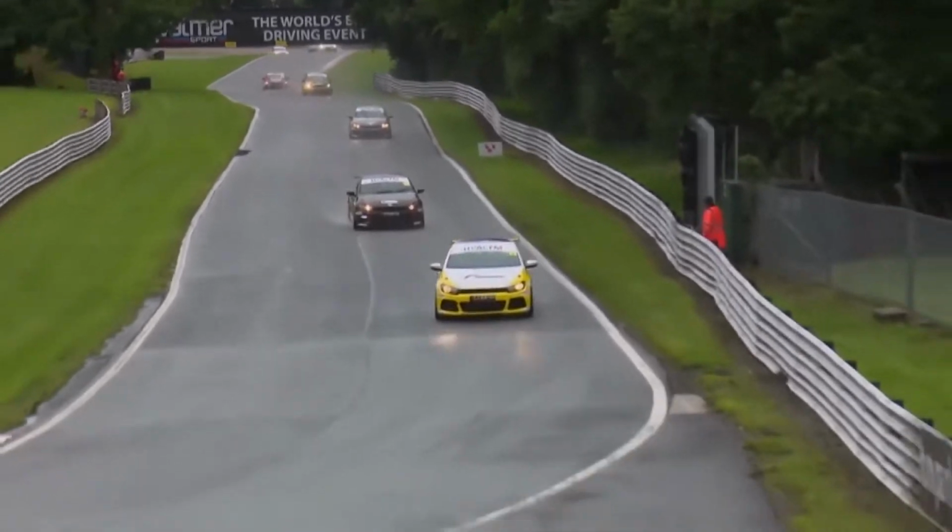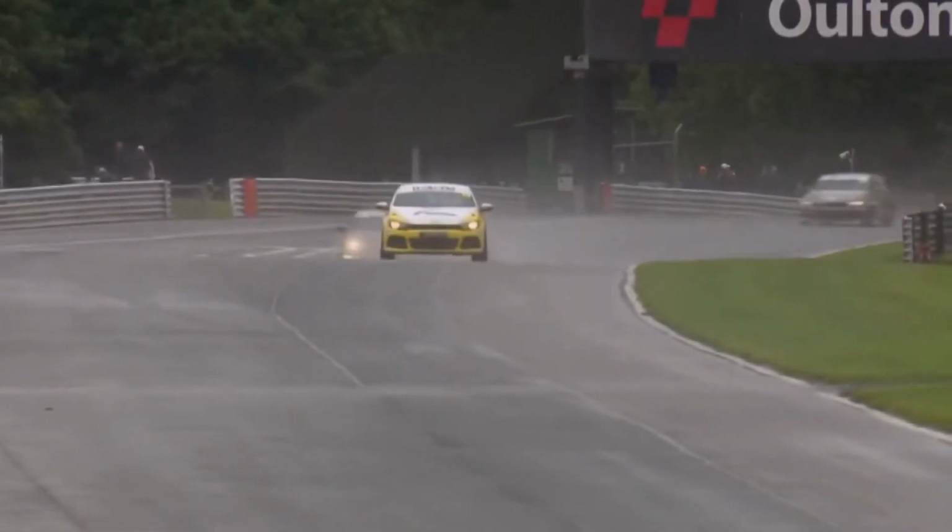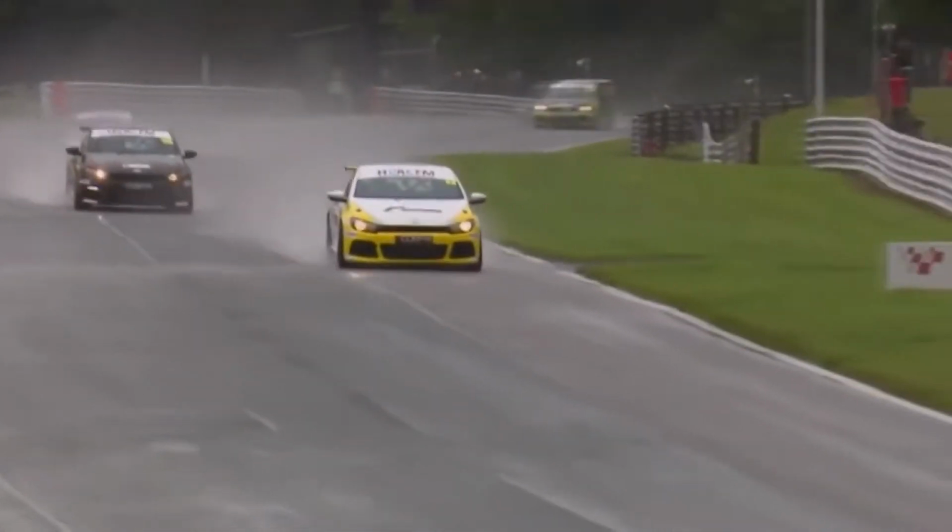The yellow car in the foreground there is Liam Griffin, Mark Wakefield right behind him. And Liam Griffin is some 5 seconds behind Richard Gilbert and Josh Coggan, the top two. There you can see Josh Coggan, the second of the green Golfs. Then Griffin and Wakefield only 8/10 of a second apart. So this is the fight for third place in the VW Racing Cup.